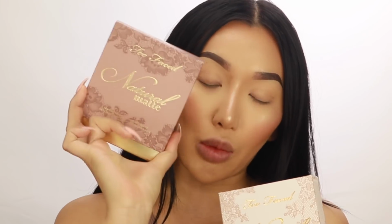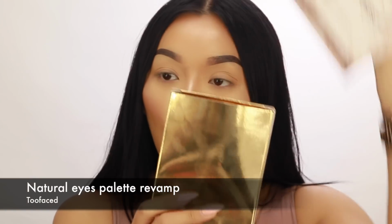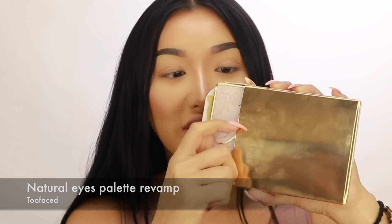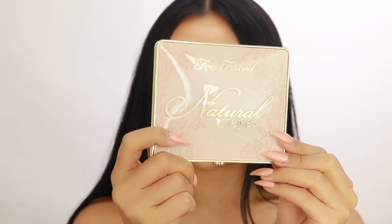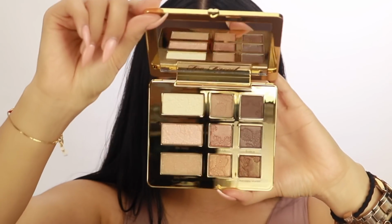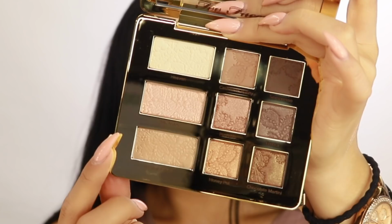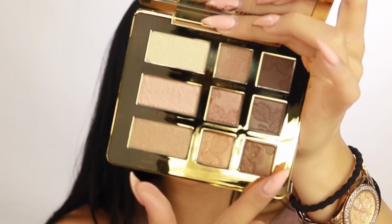I'm going to use the matte one today, but I'll show you the natural eyes one as well. So it's the same packaging as the face one. This one's a bit smaller, obviously, because it's the eyeshadow palette. It also has that lace detail in here as well. It's a light soft pink, so it's not too chunky, but it feels really nice and sturdy and heavy, so it's really weighty, so it doesn't feel cheap and flimsy at all. And then this is the eyeshadows inside. I love all of this printing in here. It's kind of like leaves or something like that.